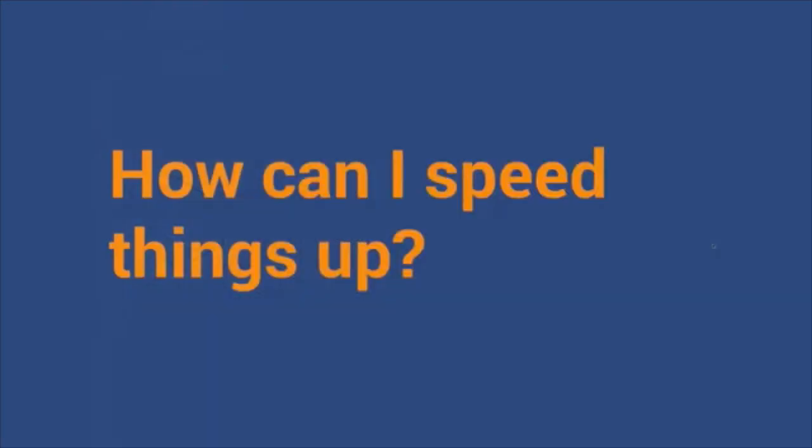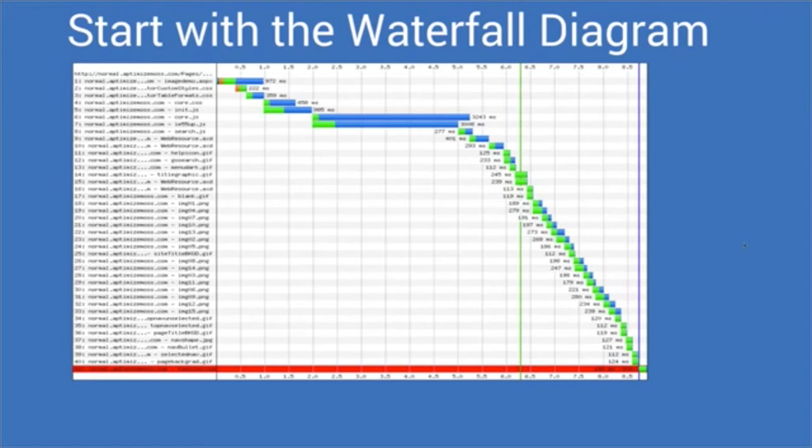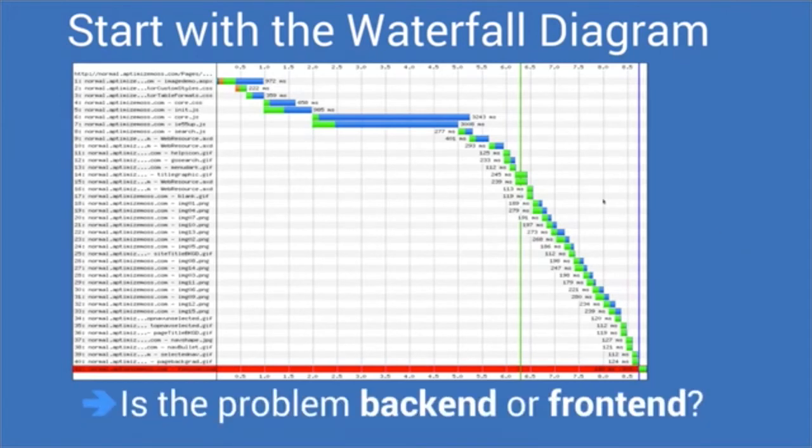So having identified that you've got problems, performance is slow, how then can you speed things up? So I would always recommend that you start with the waterfall diagram again. So however you want to generate this, get yourself one of these diagrams, have a look. Is the problem back-end server or is it front-end? Because if it's a front-end problem and you're spending your time trying to tune the server and look at CPU and memory and so on, you're completely wasting your time, and vice versa. So first of all, understand, is it front-end or back-end?